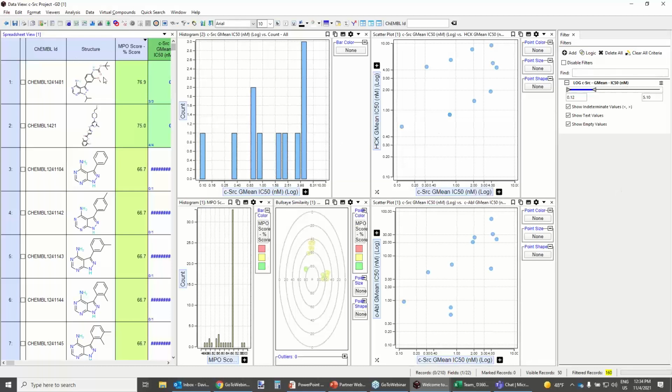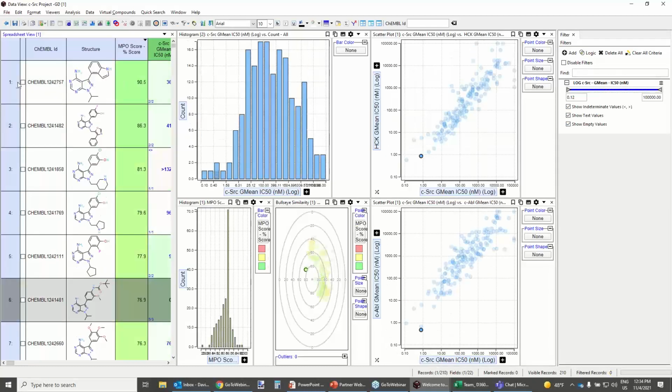But if we did want to take, let's say, this compound, which we've already found to be pretty good, it's got a high score. But we want to understand, actually, let's just pick the best one. And we'll just filter that. So here's our best score, best compound in terms of our MPO. But maybe what I want to do is see what happens when I change this propyl group at the bottom.